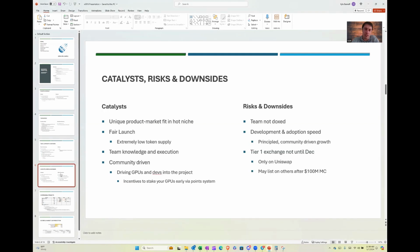So let's get to the catalysts and downsides of this project. The thing I really like about this project is it's a unique product market fit, in a very hot niche. The reason I think Wi-Fi did so well was they solved the problem of yield pools and liquidity pools eloquently, and it was more fair than almost all the other ones that were going on, and it was more secure too. So they just did a better job at executing on the product at the time. And when you have a competitive marketplace, that's what you need to be successful, and that's why I think this project can do really well.